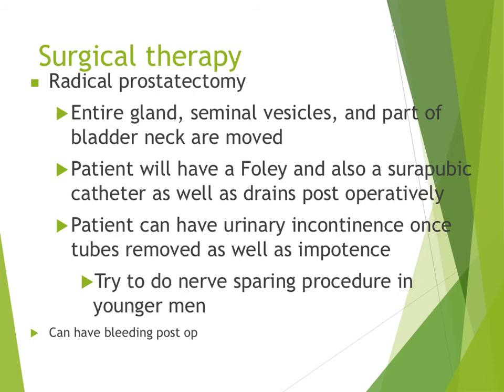This patient can have a lot of issues post-operatively, including impotence and urinary incontinence. Because of this, there is a newer procedure where physicians try to do what we call a nerve-sparing procedure, so younger men will not have these issues.